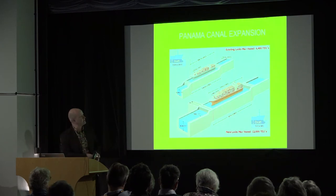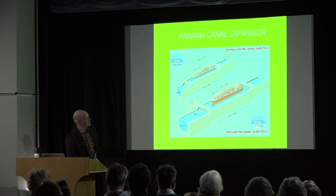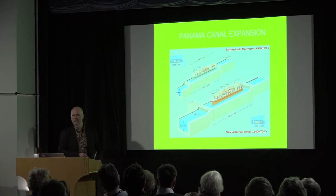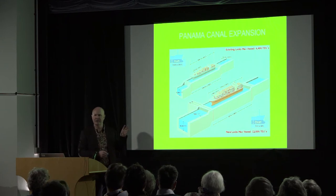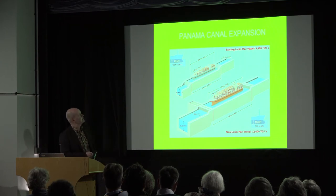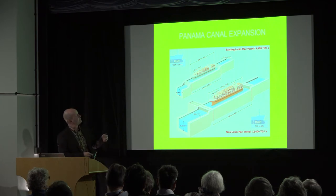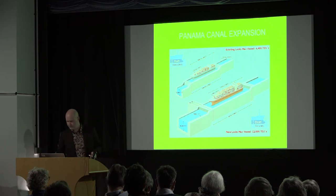And at the time, so this is just the old locks. You could get a draft of about 12 metres through. The new ones coming at 15.2 metres. So they were talking about a vessel size. So TEU is a twenty-foot equivalent unit. The standard containers that you see on the back of a truck or whatever, that's a TEU. So we can take 4,400 twenty-foot equivalent units. You also get 40-foot equivalent units, but 20-foot equivalent units is the standard. 4,400 going up to 12,000, and that in 2005 was a remarkable leap in vessel size.